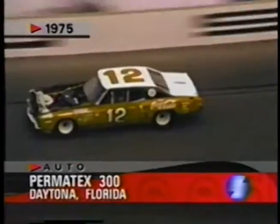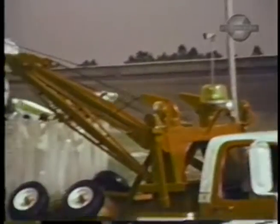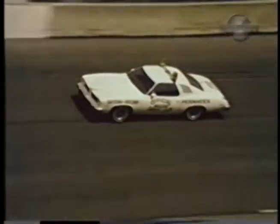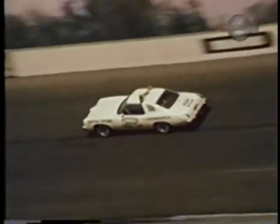Bobby Allison's Coke machine number 12 is coming apart, but as long as it'll run, he'll drive the wheels off it. That was Tiny Lund in the 02 car. He blew his engine through the turn, slid up high, nicked the wall, came down across the track onto the infield grass, and never got touched. Now you know he's got to be living right.